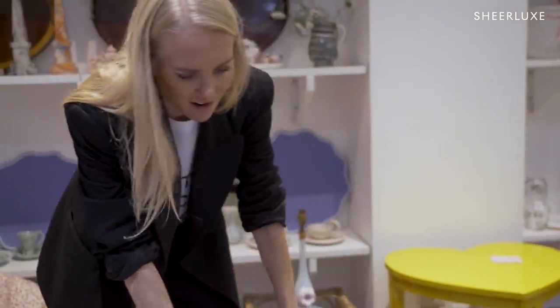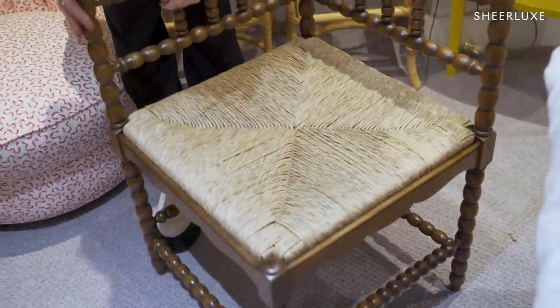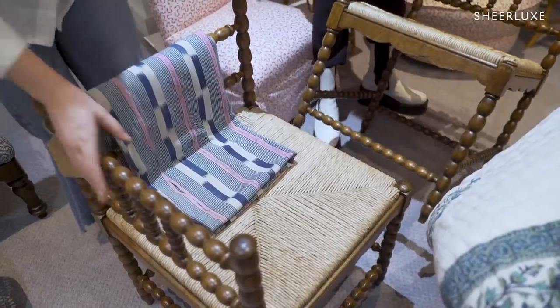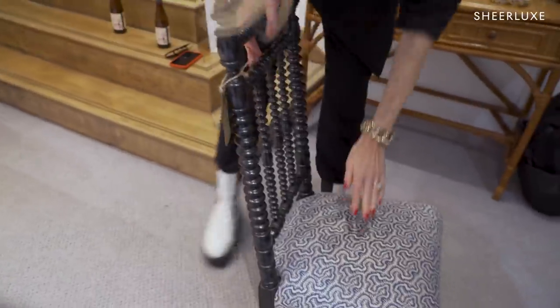I work with an amazing furniture restorer, and I had the rush pads redone by a lady in Brighton. Oh, they're nice. How nice that you could sit like that. Really fun. 520 antique bobbin chair. Wow, that is heaven. It's a Linwood fabric. Yeah, I know that fabric.